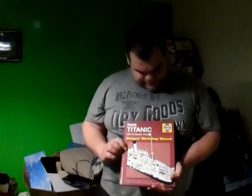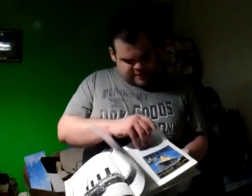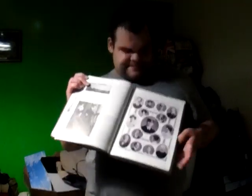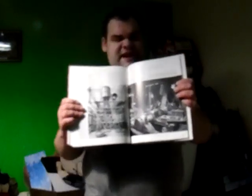My next item for my Titanic collection is this: the Haynes book for RMS Titanic 1909 to 12, Olympic class, the Owner's Workshop Manual. I bought this from W.H. Smith Books in town a few months ago. This gives me information about all the Titanic. I've been getting a bit of information from this, and also a few other books I've got as well. It's got Titanic on the front there. See? It's all the information about the Titanic, guys. So that's another item I've got from my Titanic collection.